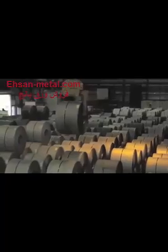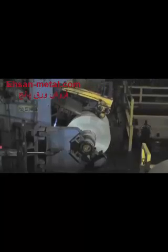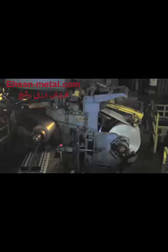Pickled and oiled coils can be sold on a hot-rolled galvanizing line and sold as finished products, or further processed through the cold reversing mill. Hot band is uncoiled on the reversing cold mill, where the gauge will be further reduced to as light as 11 thousandths of an inch. Coils are usually galvanized or annealed.